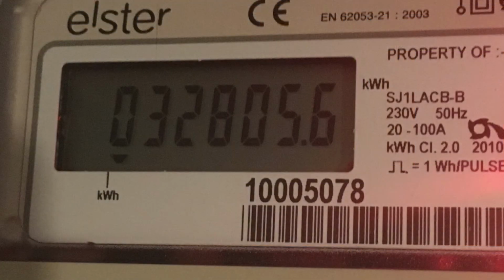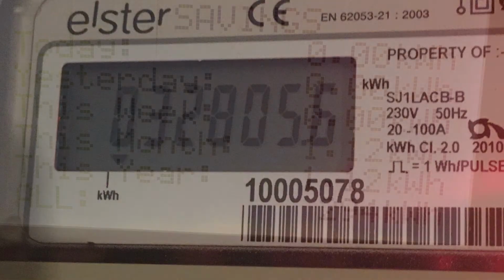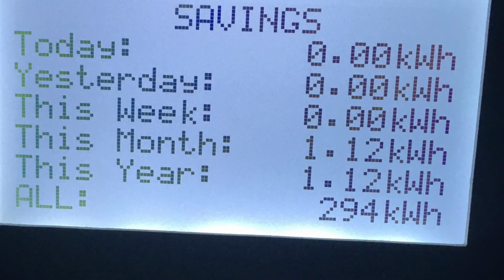The generation meter is now reading 32,805 kilowatt hours, and that's what we've generated since 2012. We had a small amount of energy put directly into the hot water from the solar, 1.12 kilowatt hours, and that is the excess solar that we've had after the Tesla Powerwall's fully charged.